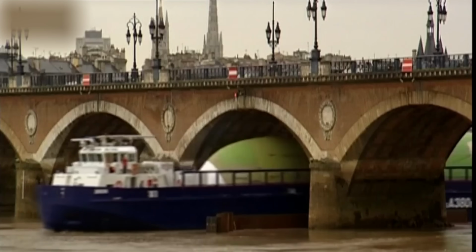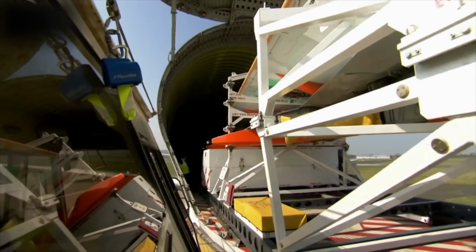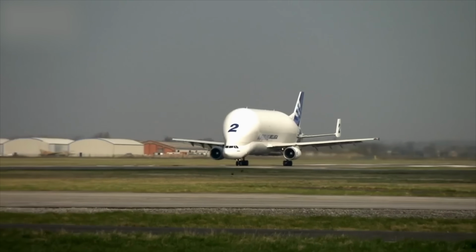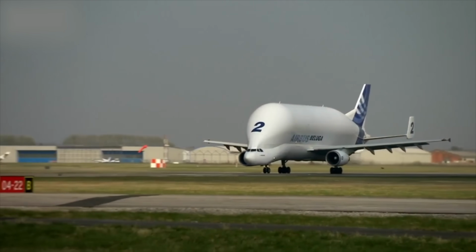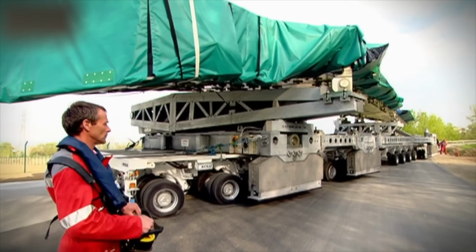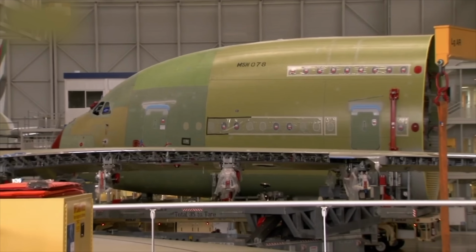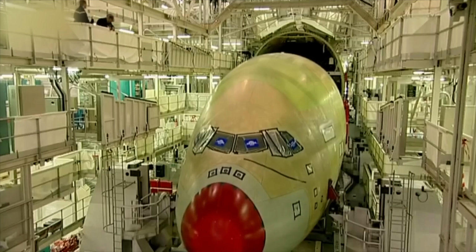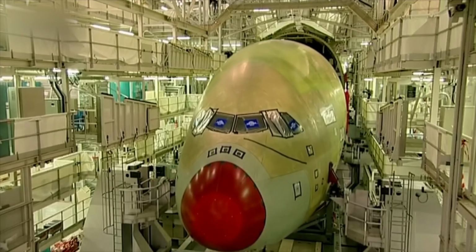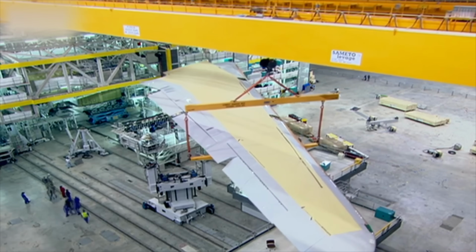Meanwhile, the fuselage components have also set off from Germany. In Spain, the tail section is loaded onto the Beluga transport aircraft, a custom-built transporter for Airbus. 2 weeks later, the wings arrive at the French port and are then towed to their final destination by trailers. At this point, all major components of the aircraft have convened, and a brand new A380 is about to be born.